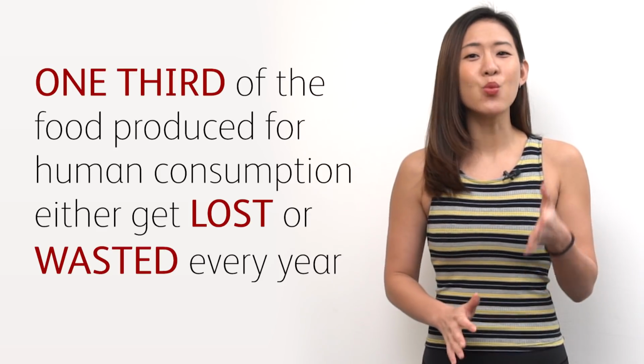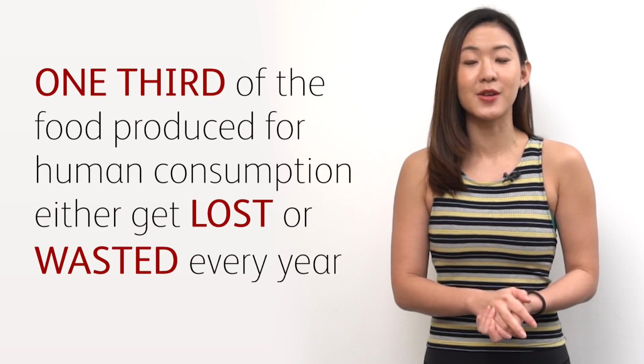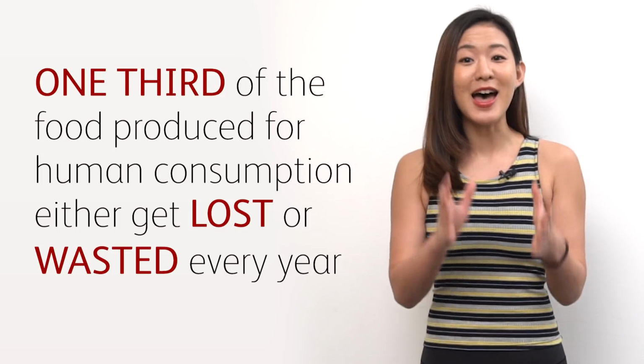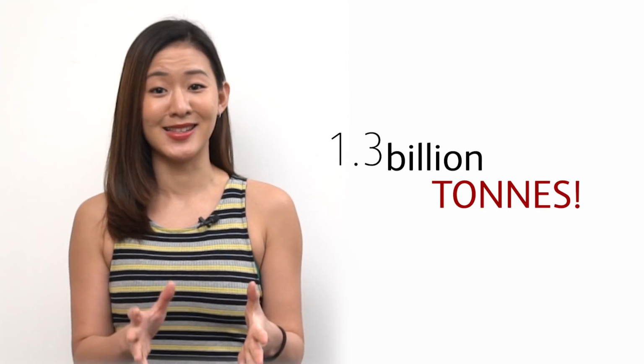According to the Food and Agriculture Organization, roughly 1/3 of the food produced for human consumption either gets lost or wasted every year. That's approximately 1.3 billion tons. I'm sure all of us have thrown away rotten vegetables, expired products, or leftovers. Reducing food waste does not only save the environment, but it will also help you to save lots of money and time in the long run. So how can you play your part?